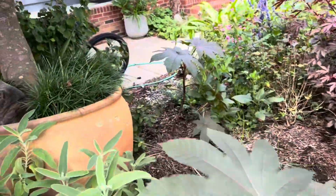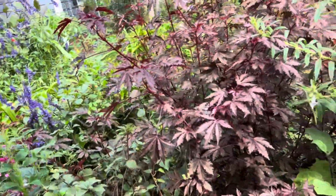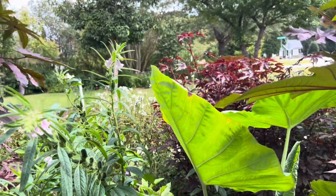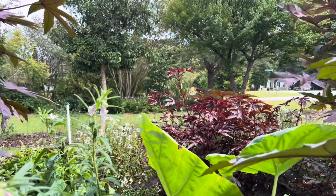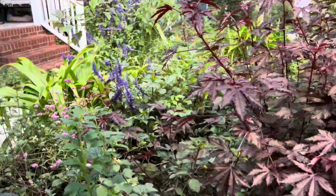I've managed to keep a walkway through the back side of this bed, and I really enjoy looking at the bed from this point of view. Sometimes with larger borders, it's nice to be able to have 2 vantages.